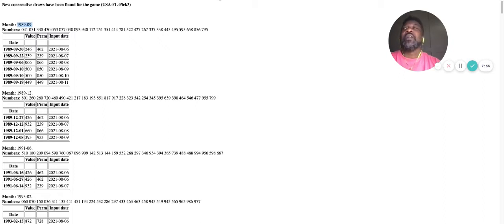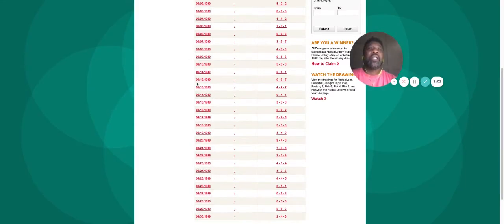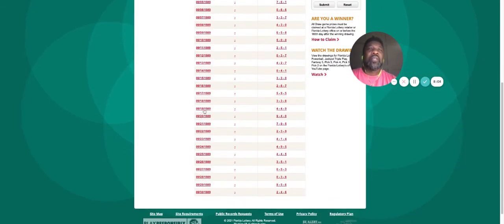And I'll go back over 1989 on the 19th. I'll cut over so you guys see. This is the State of Florida Lottery website. And you'll see here, 9/19/1989, there's the 449. So it's pulling the data exactly as you would expect it does, as it does for every state data tool. MyLottoData.com has that data for you.